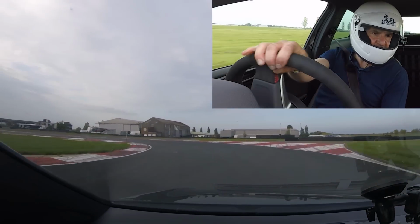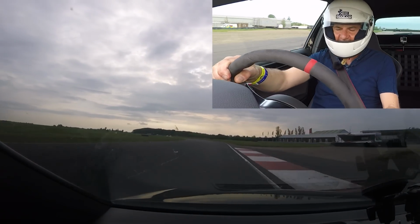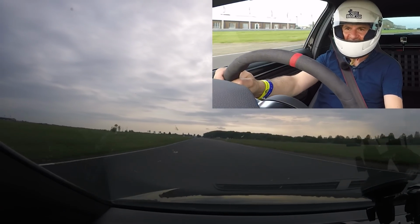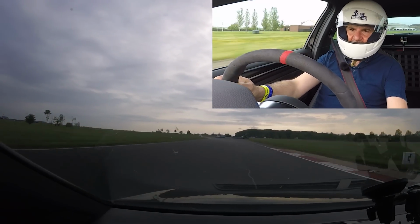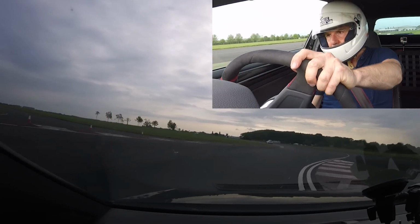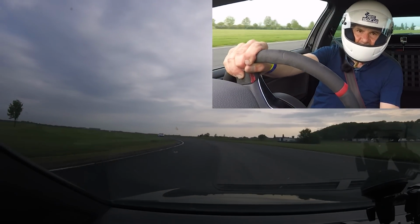And then come on, get that nose in. Oh yes, we're nearly on the cone, it still turns in. Oh man, I've got to dodge that closer. Oh, she's getting closer, we've got a Fiesta in between us. Trust, yes, it still does the chicane. But wide at that kind of speed when we did it.